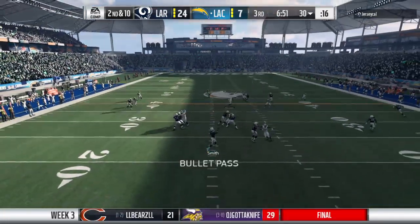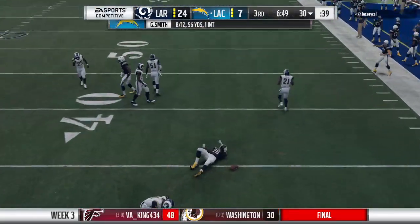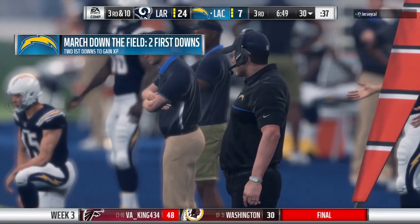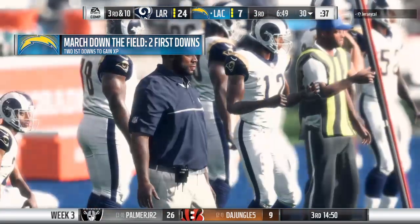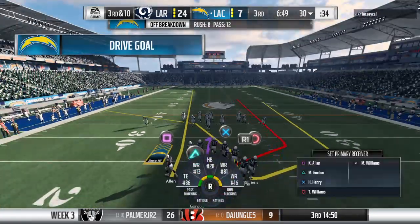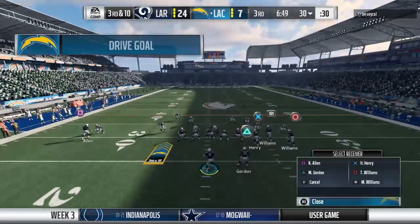To throw again, Smith. And incomplete there. A nice hit jars the ball free and brings up third down. That would have been a great catch, but it's real difficult to hold on to it because it was contested all the way. Would have been a great play if he'd been able to haul that one in.